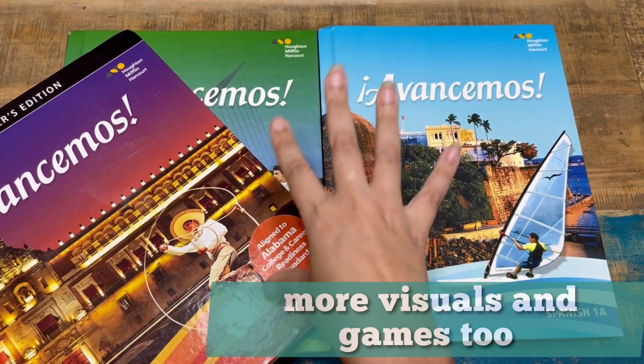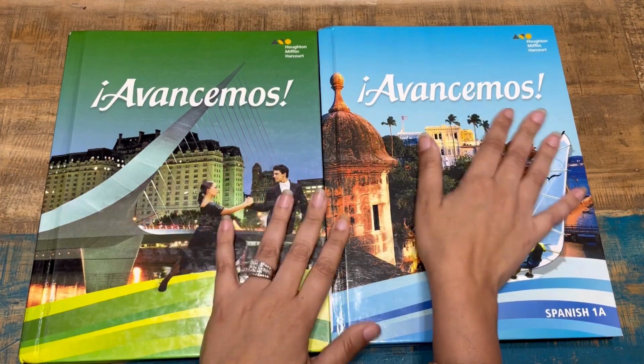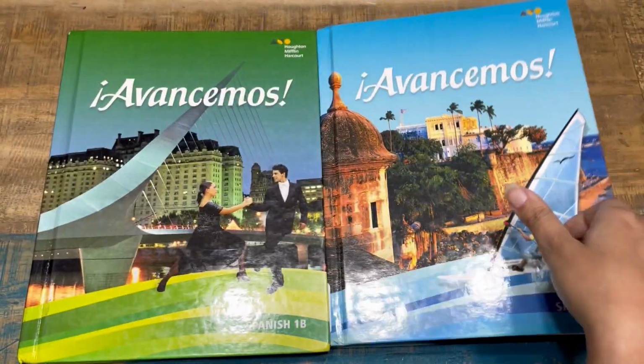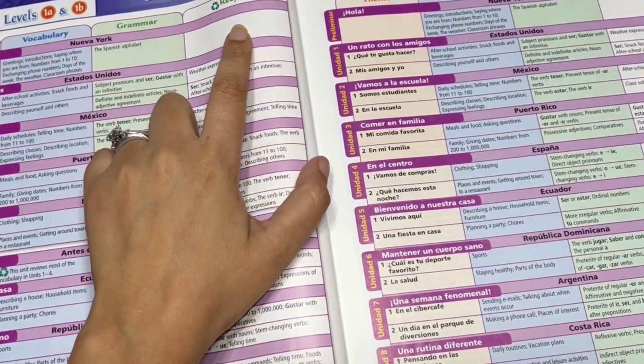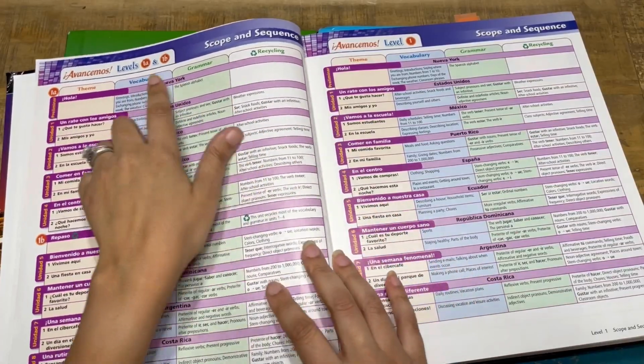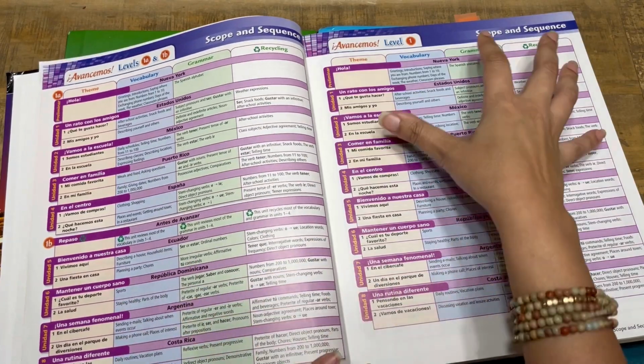So I'm going to show you the teacher edition afterwards. We're going to look at 1A and 1B here. And again, let me just show you. I'll go into this in more detail later on in this video. The scope and sequence differs a little bit with levels 1A and 1B, how it's split. And then here is level 1.